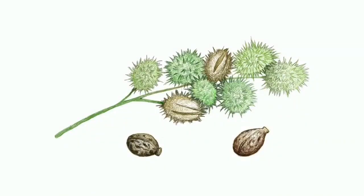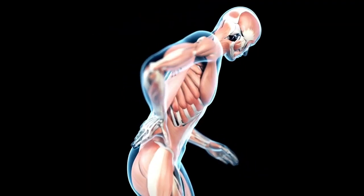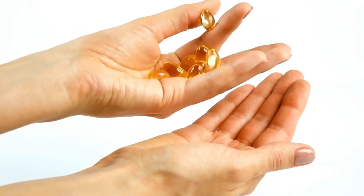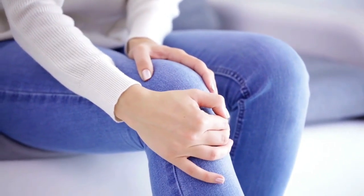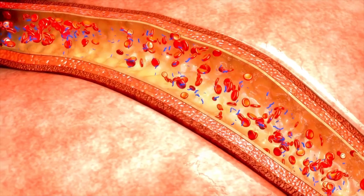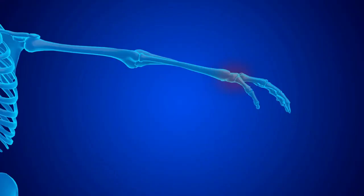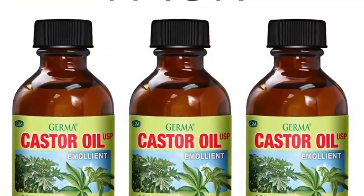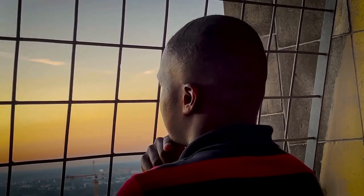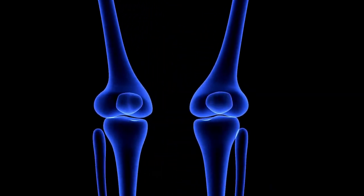But castor oil's ability extends even further. Enter the omega-3 fatty acids, nature's inflammation warriors. These fatty acids exhibit an anti-inflammatory property, providing a dual-action approach to easing joint discomfort. Beyond that, castor oil's capacity to enhance circulation adds another layer of healing, delivering nutrients to nourish the joints and hastening the recovery process. It's a comprehensive solution for those seeking relief from joint challenges.